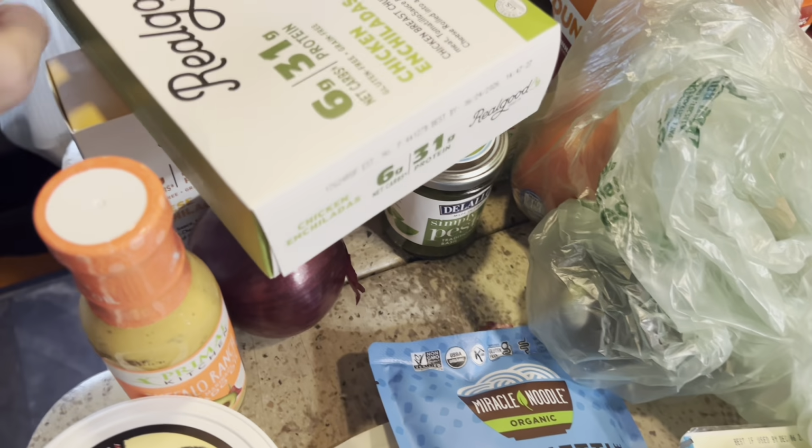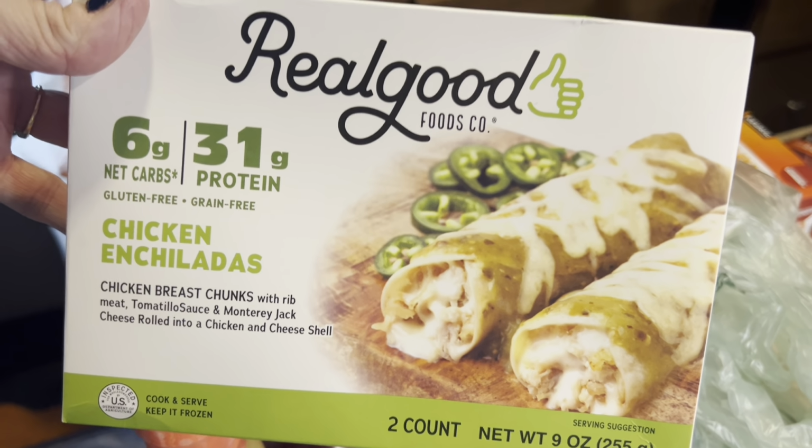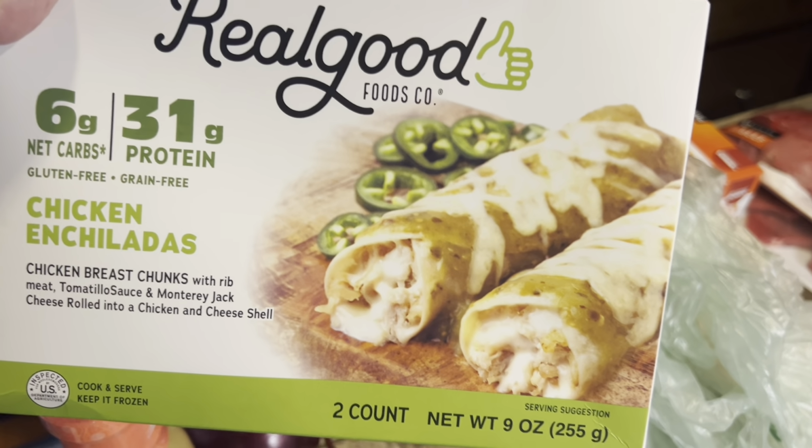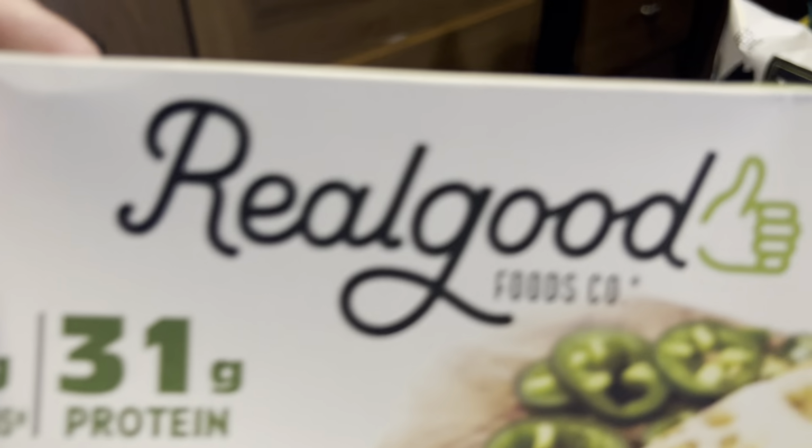And these are the chicken ones, and I think I've had them once. I don't think Andy's tried them yet, so I thought I would get these 2 and we could try them. They're really good, I have to say. Well, that makes sense because look, Real Good.